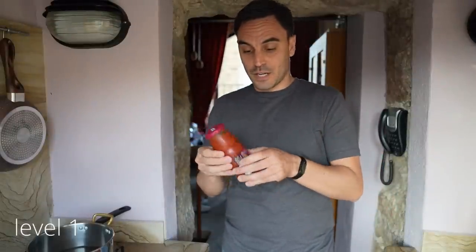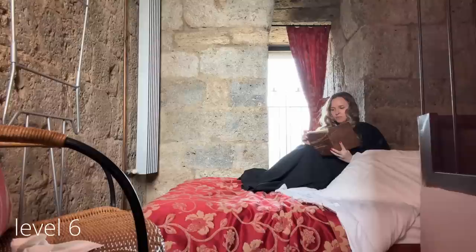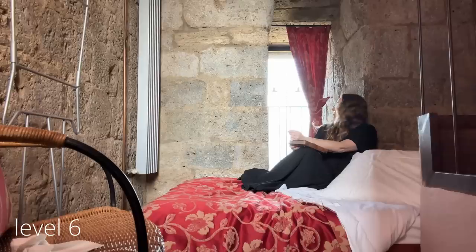Well, we have a sugo already ready. It's from Coop. It's a grocery store. It is salsa pomodoro ciliegine di Sicilia. Not bad. Let's put everything.